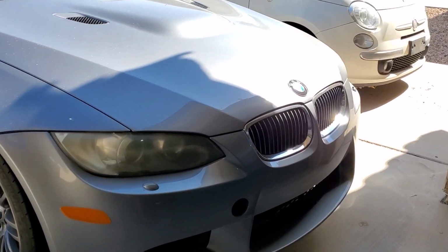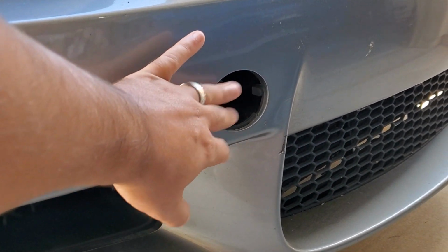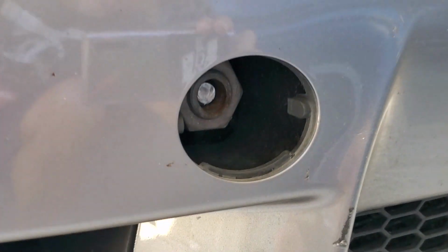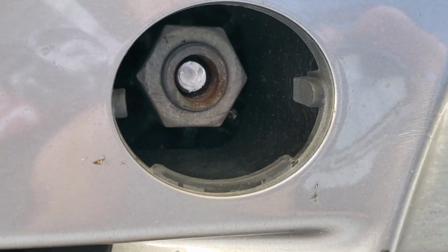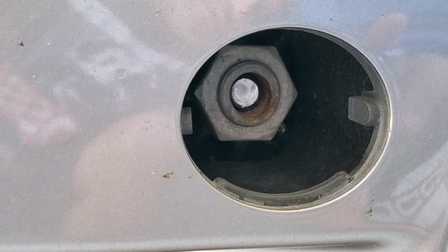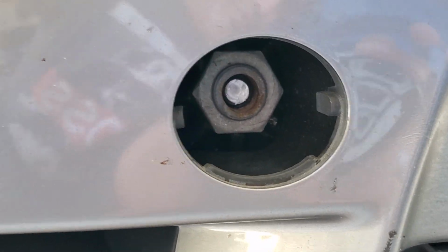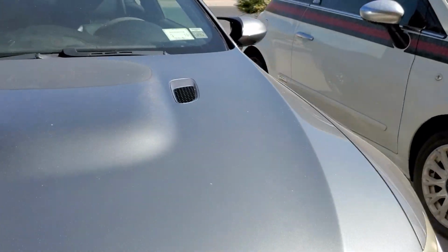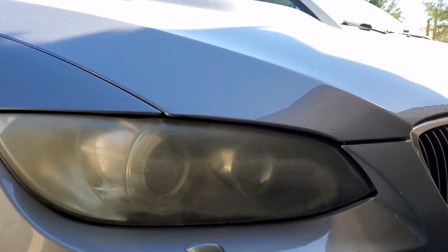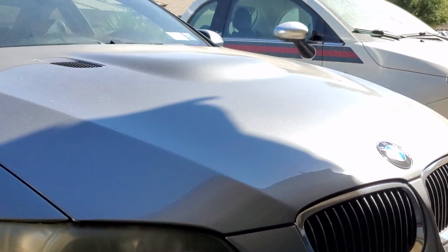So we have the tow hitch cover missing, but remember that stupid license plate thing that I had? Well, it got ripped off and it is now broken there, so I have to drill and tap that. Let me see. Headlights need to be either replaced, the covers, or buffed.